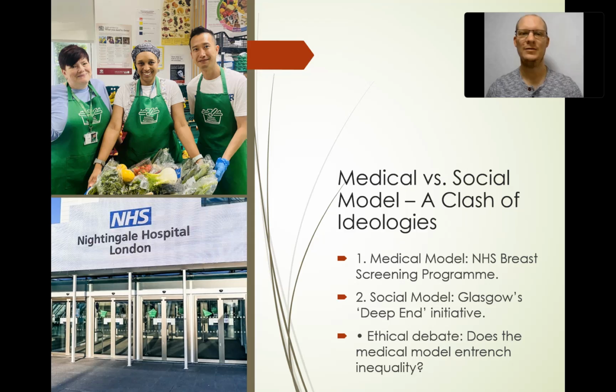A synthesis of both paradigms appears optimal, yet the ideological clash, individual agency versus collective duty, continues to polarize health discourse. Ultimately, neither biomedical precision nor structural ambition alone can resolve this stalemate, leaving practitioners navigating a fractured landscape.